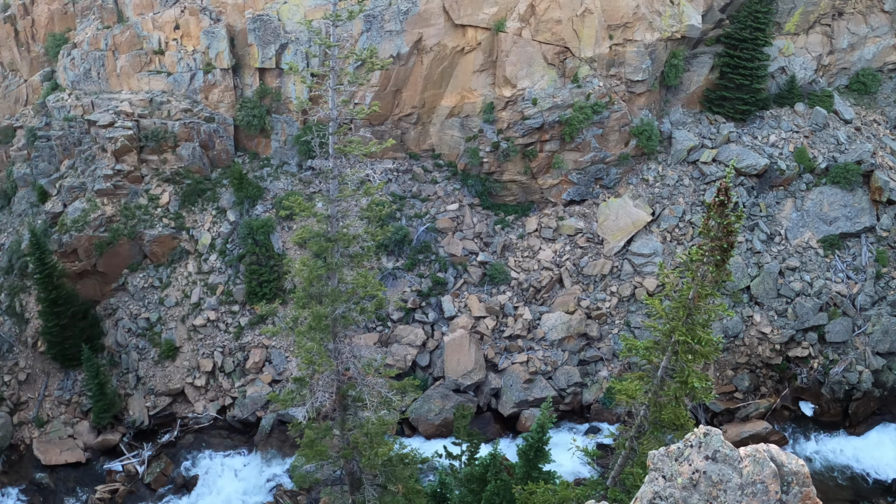How's that view, Catfish? This place is like a photographer's dream. Every turn on the trail is a new place worthy of photo and video.